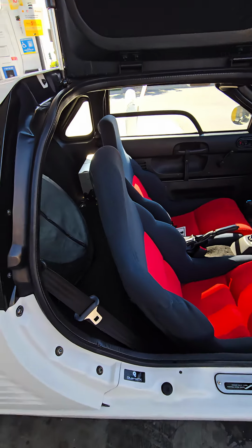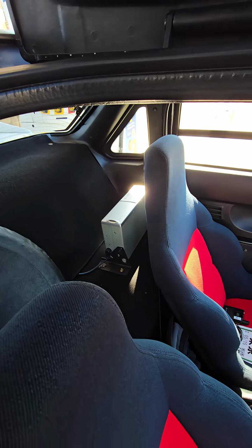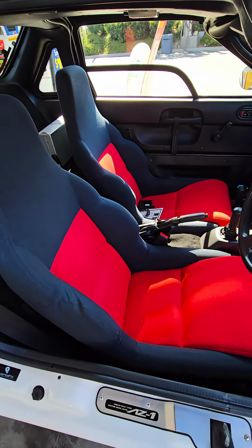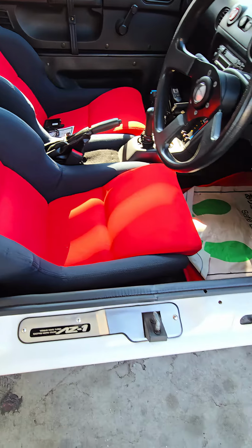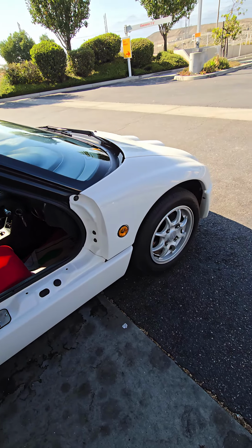wasn't going to work. I got my spare tire right here, CD changer. You guys remember the CD changers back in the day? And then the seat. I mean, the only thing messed up about the seat is this area right here, which I can actually steam and fix that. But dude, getting in here is a complete a-hole of a time.